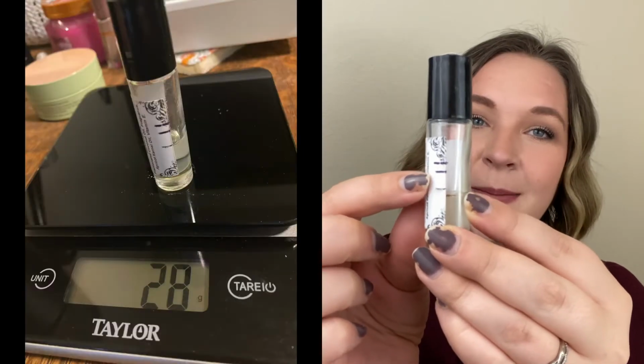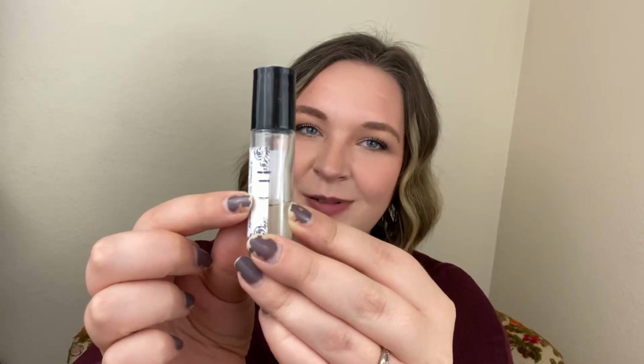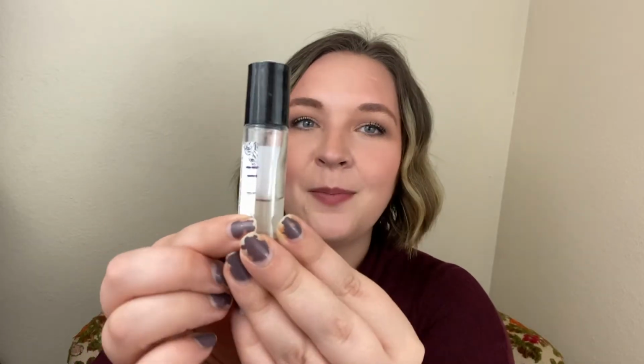And this doesn't really make any sense, but this is where I am after 6 uses. I may have just applied it a little more liberally. I'm not really sure why the jump is so different, but I have 14 uses total on this, and I love it. I raved about this last month, so I won't do it this month, but I would definitely repurchase this, and it lasts all day.